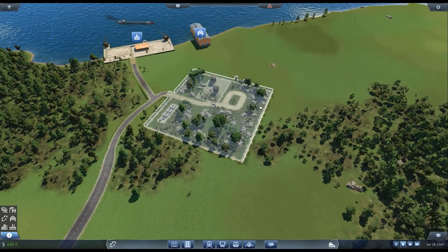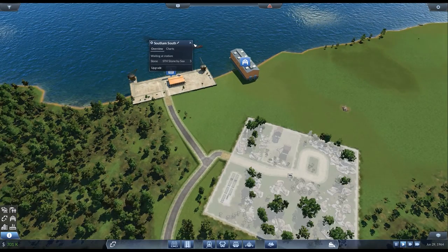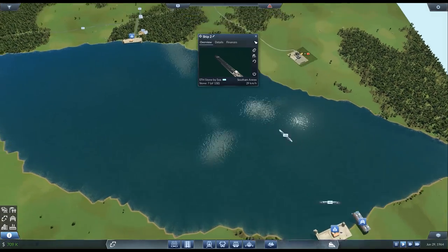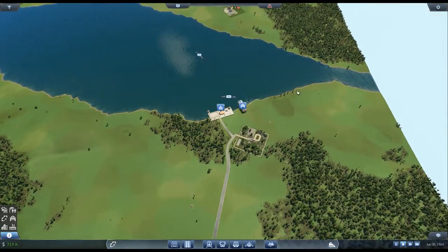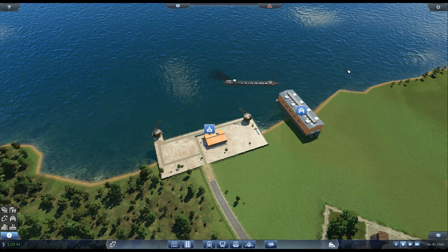Alright, so our quarry here has finally figured out that there's a line, and it is starting to output some stone for us. There's not a lot of stone, I will admit. I don't think this one has any yet. Oh no, it's got 7 units of stone, so we're getting there. We are finally getting there. There's a lot of trucks moving back and forth, not actually doing anything now. But this stone line is finally moving along.